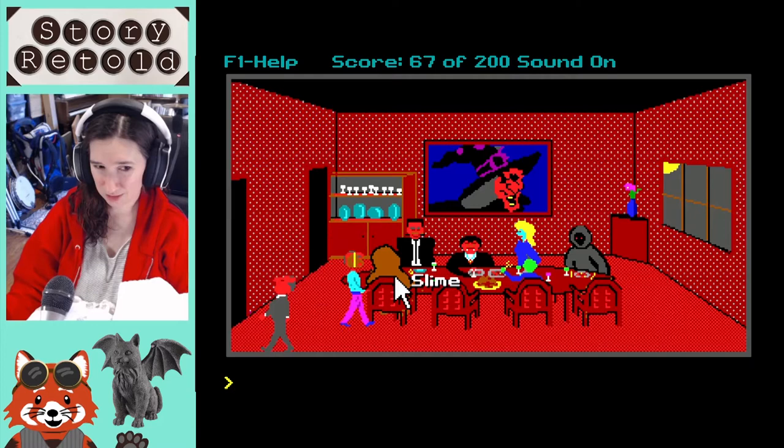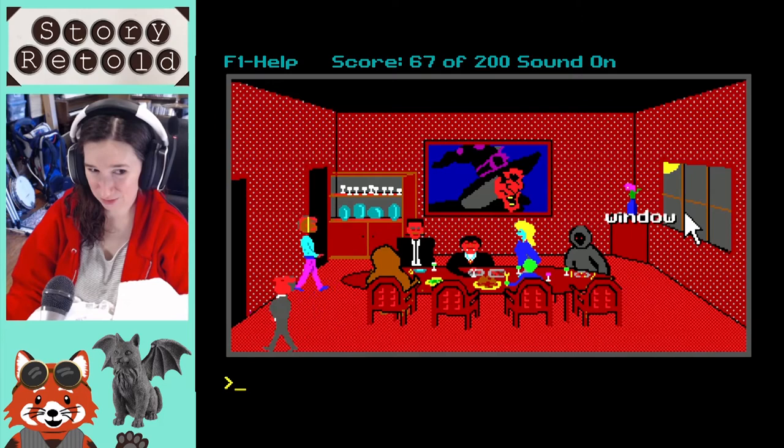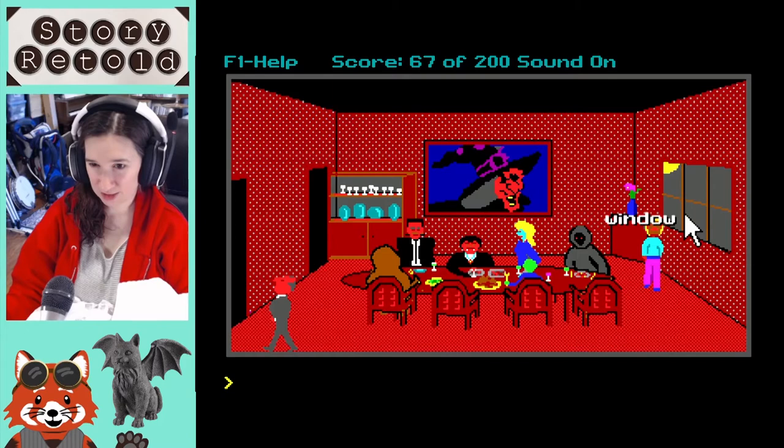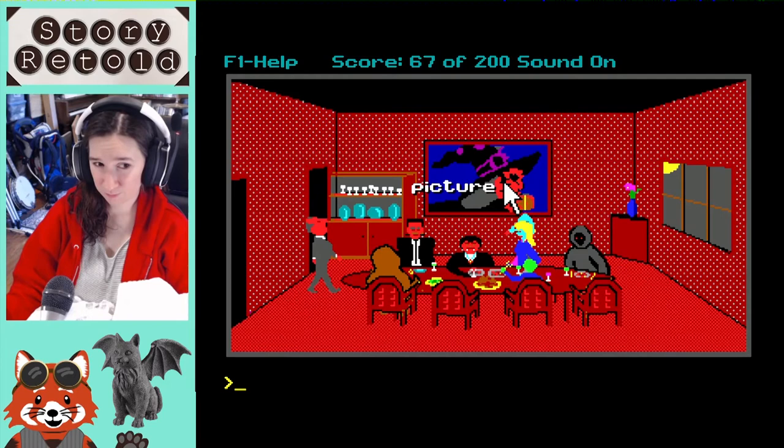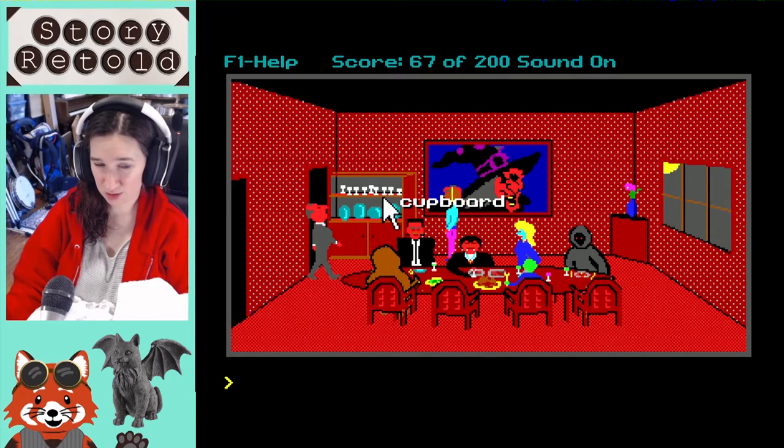Let's look at the window here. You choose an interesting path, Hugo. Interesting indeed. Apart from the moon, there's not much to see. Pot plant. It's pretty, but useless. Picture. It is Zelda, Wicked Witch of the West. Cupboard. You see nothing very interesting about it.